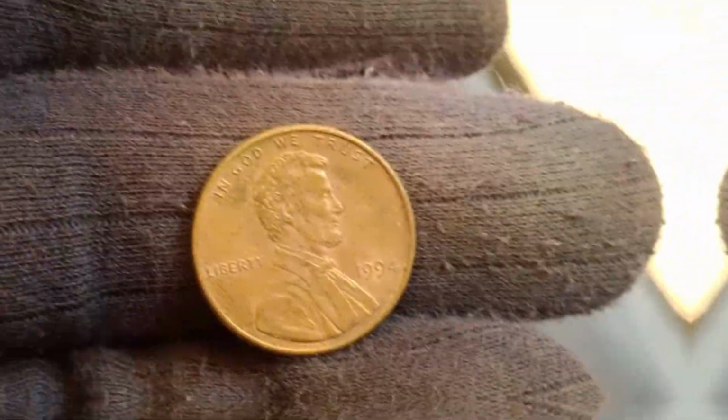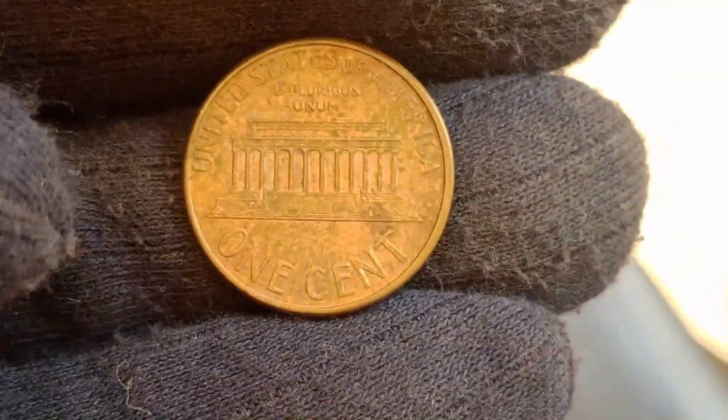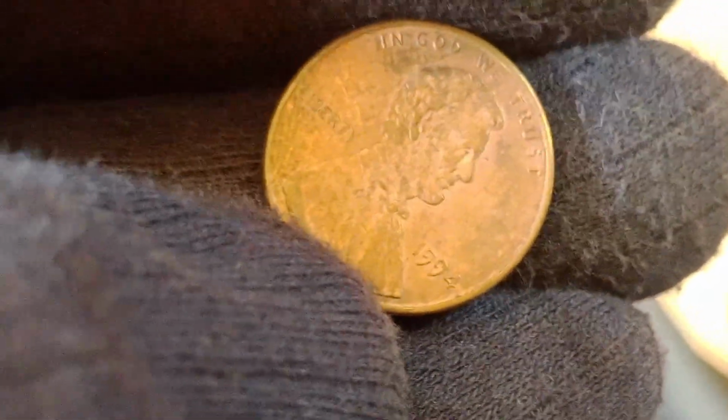is crucial. You must protect it. The screen shows best practices: store in acid-free holders or slabs, avoid humidity and temperature swings, never tape, staple, or glue near the coin, keep out of direct sunlight, document the origin, where you found it, how it was stored, and its journey. Coins don't just last centuries by accident. They survive because someone cared.